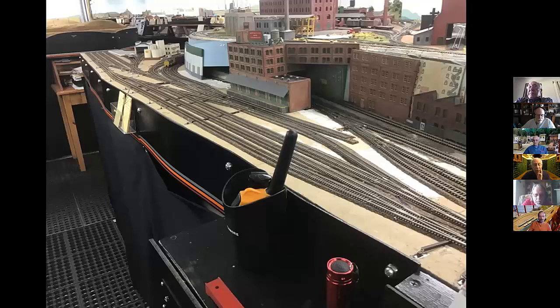Steve, how do your switch machines work? All different ways.